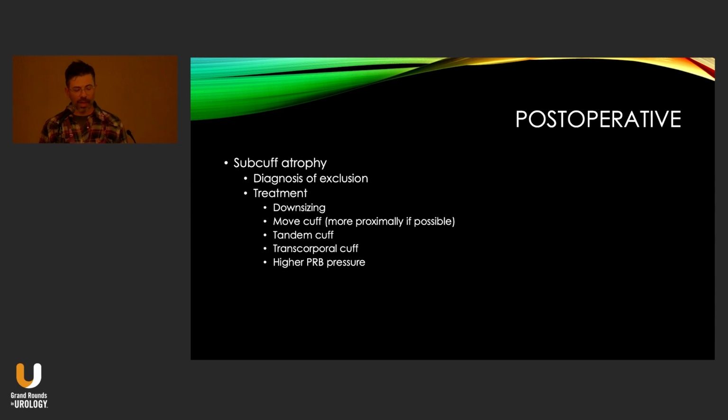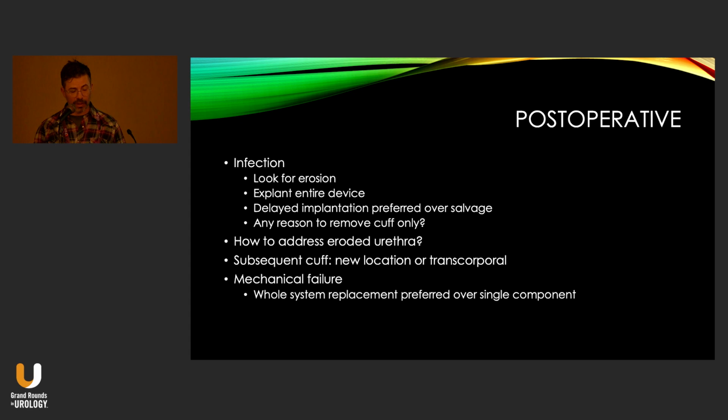Higher PRB pressure is not something that you can use as just a substitute for doing a good job, meaning a higher PRB pressure may be appropriate in certain situations, but if a patient has had an AUS in for a long time and they have significant subcuff atrophy, increasing the pressure is not going to help. There is a concern if you increase the pressure that you're going to have earlier subcuff atrophy or even erosion, but at least in our studies that has not been borne out at all.